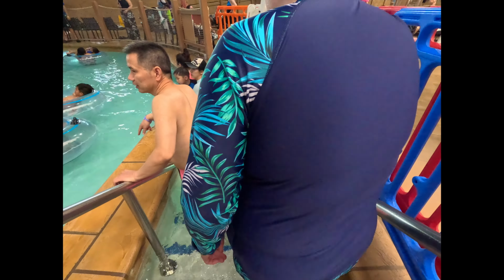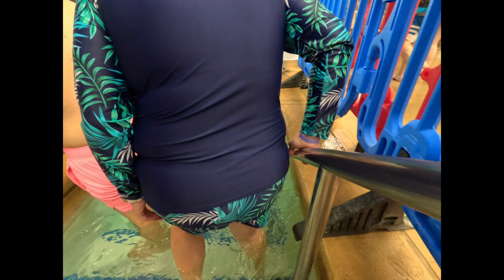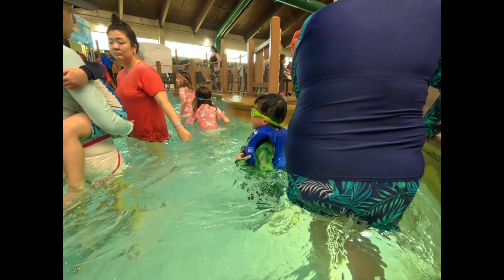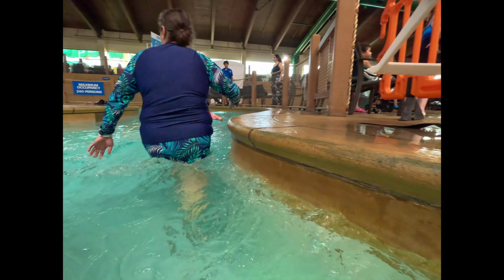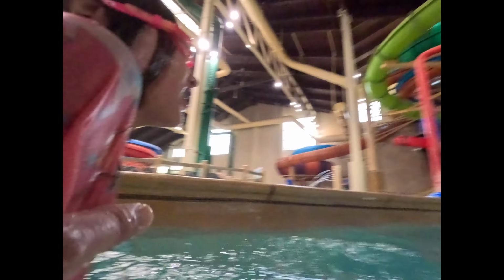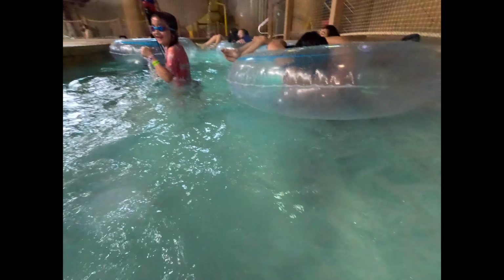So a family favorite of ours is the Lazy River. It's really mellow. Kids of all ages, grown-ups can enjoy it. So the grown-ups usually get their steps in by walking through this whole thing and trying to catch up to the kids.